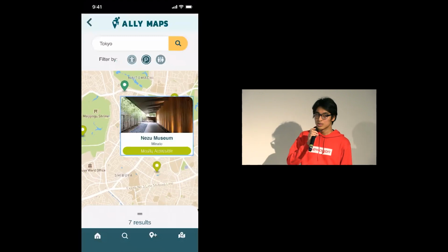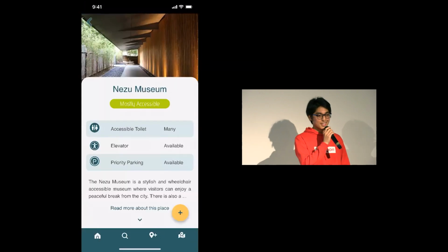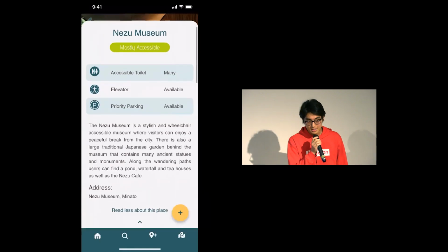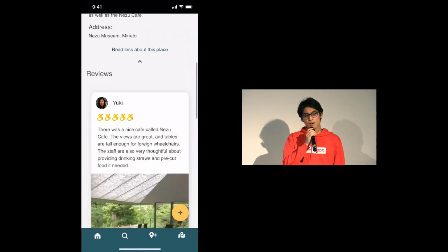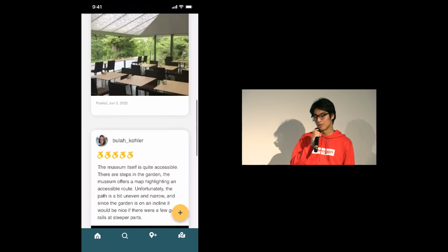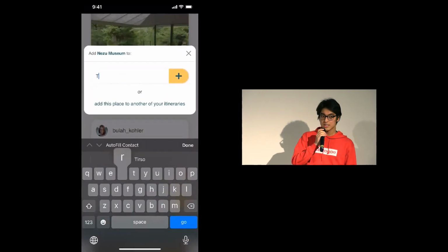So it's called Nezu Museum? Let's see. Let's find out. It says most accessible. And what kind of place is that? It's got a Japanese garden. That's nice. And just in case, let's check the reviews. The accessibility rating is 5, and looks nice. Let's add this to our itinerary. And I'm creating a new itinerary called A Trip with My Grandma.